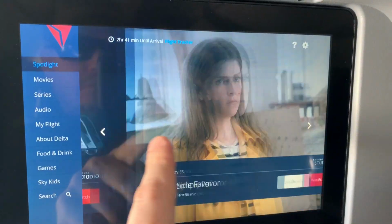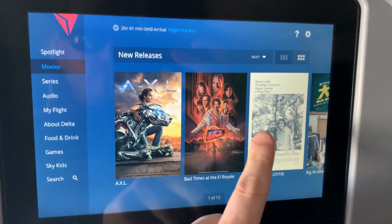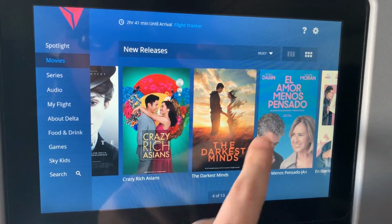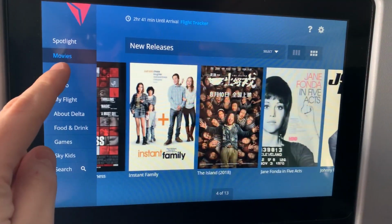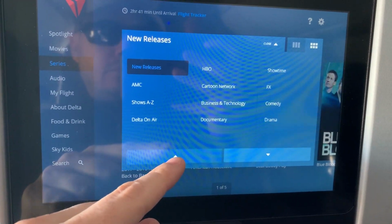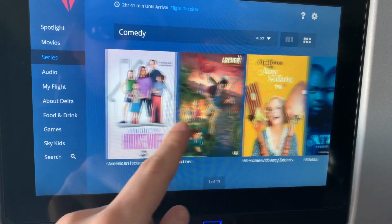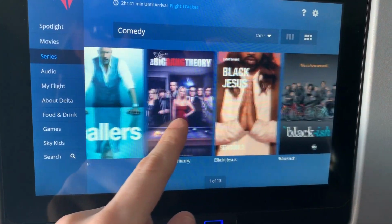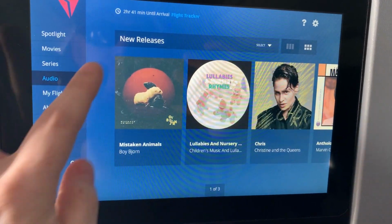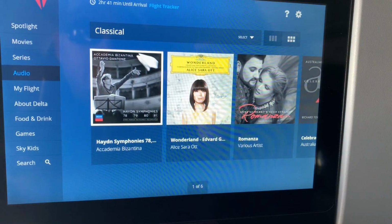Delta's in-flight entertainment options were pretty impressive. Let's take a look. The selection of movies was pretty vast. Certainly no shortage of movies to watch. If there's a TV series you're currently watching, you may just be able to get caught up with all the choices we had. And if listening to music is your thing on a flight, you can search music by genre as well.